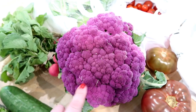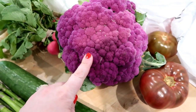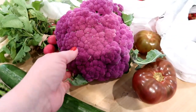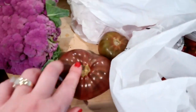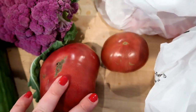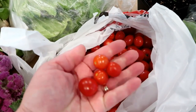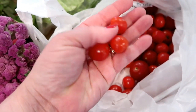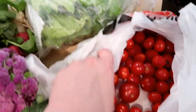I also found this purple cauliflower, which I thought looked super good and unique. I don't know if I'm going to roast it for a side or have it raw, or what we're going to do with that yet, but I thought it was cool, and I thought the kids would think that was cool. They did have tomatoes, so I got 2 of the regular sized heirloom tomatoes, and then I got 2 pints of cherry tomatoes, which look really good. I always like to keep these in the fridge washed up to have as snacks, or have them on salads, or even do a caprese salad with those.